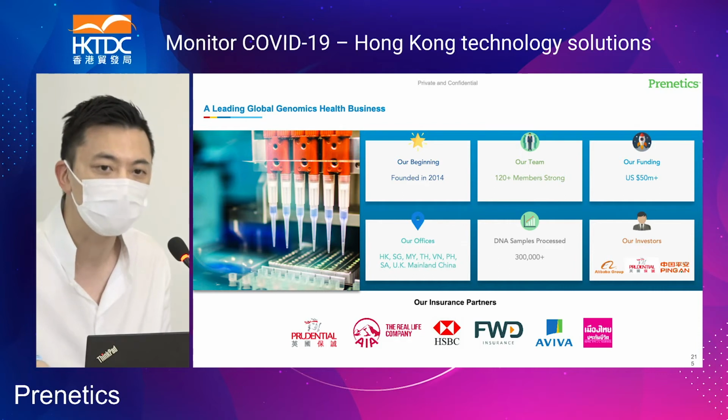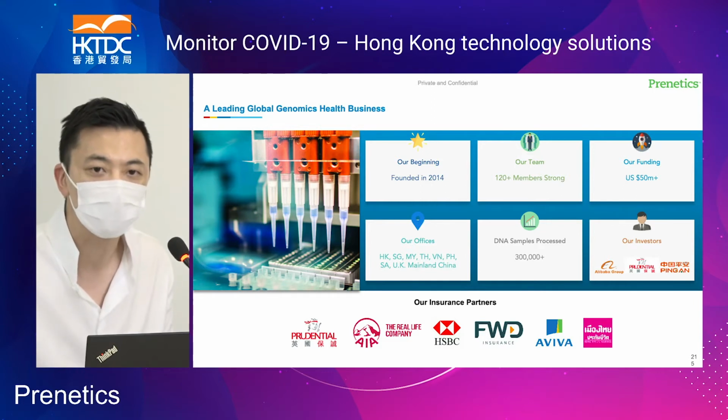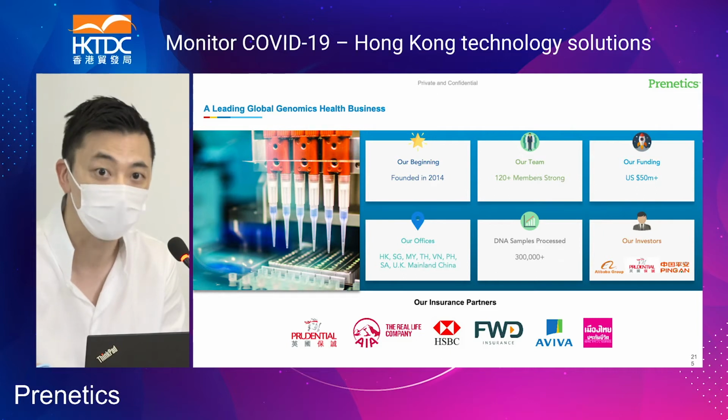So that contract is roughly about 50 million USD. In Hong Kong, we're working with AIA, Prudential, airports globally, Cathay Pacific. So we're working with a lot of government and large corporates in terms of offering COVID-19 testing solutions. So what's the key differentiation in terms of what we're able to provide?